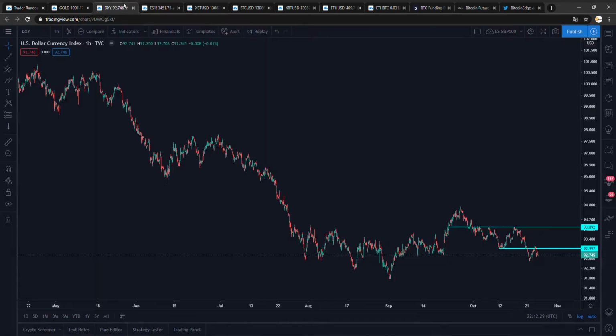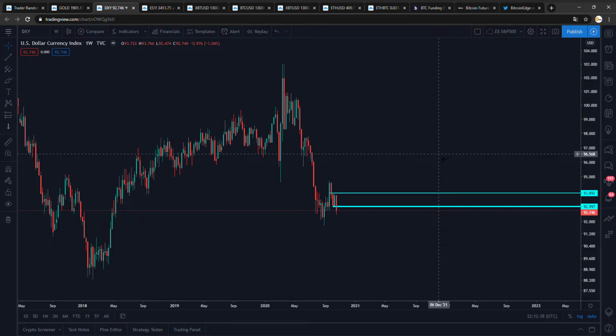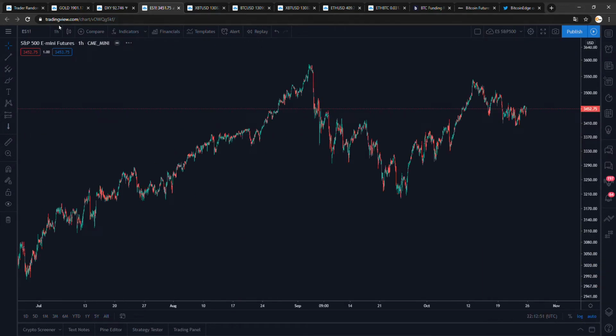Well, let's take a look at the dollar. The dollar closed the weekly quite bad. Something we like to see a lot, of course, because over here we had the last real crypto bull market, exactly over here. So we like this a lot. We love this.